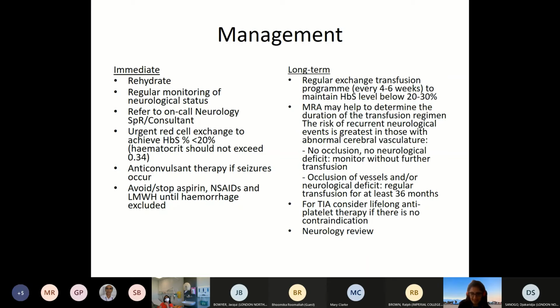There was a study performed in 2017 which compared outcomes between 832 patients with sickle cell disease and 3,328 non-sickle cell disease controls, and there was no significant difference in the fraction receiving thrombolytic therapy or experiencing symptomatic intracranial hemorrhage. So it potentially is an option, but needs careful discussion between the haematologists and the neurologists.